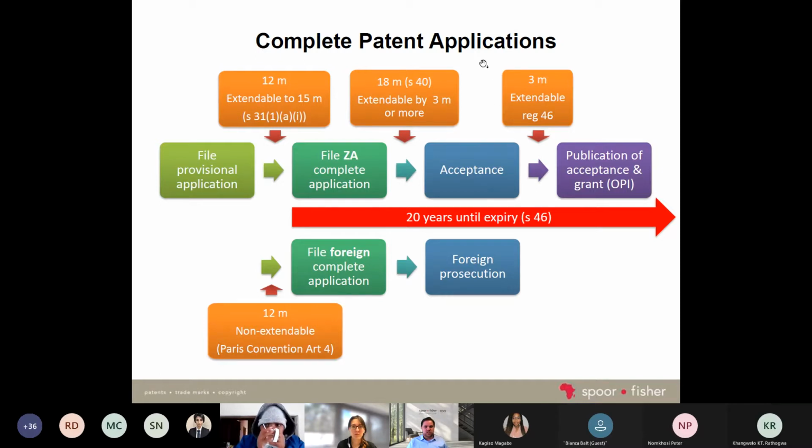Okay, so once the application is in order for acceptance, the Patent Office will accept the application. They will give it the stamp of approval that they accept the application and that they are happy for it to proceed to grant. So they will issue this notice of acceptance. You are then required to publish the notice of acceptance in the Patent Journal. The Act requires that you publish the acceptance notice, read together with Regulation 46, within 3 months of the date of acceptance.